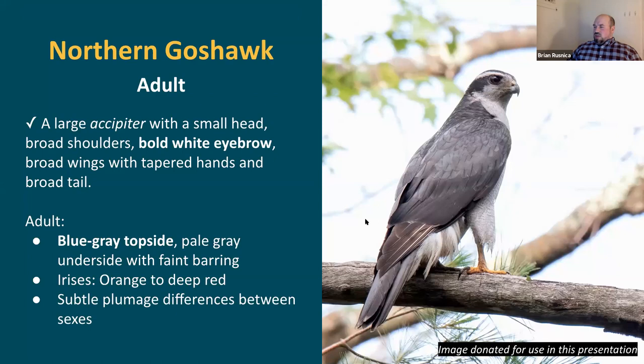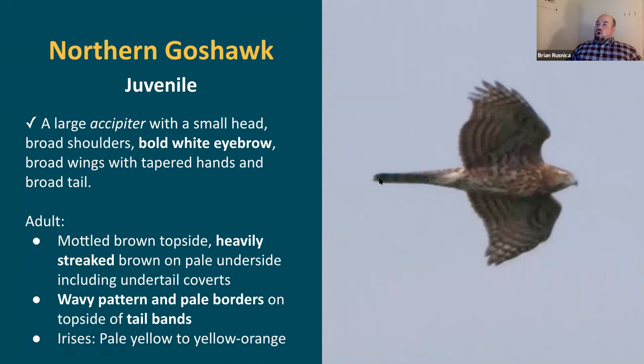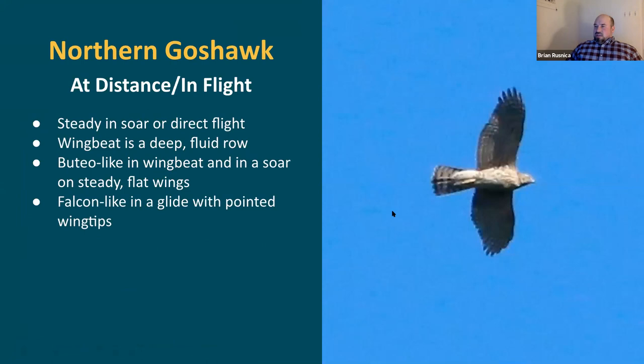And again, these images were donated to me to use in this presentation. Thank you very much. As a juvenile, similar to Cooper's hawk, but a lot of streaks below, long tail, but the wings are broader and have a different shape. So this is a great slide to study if you've got a chance. And in flight, again, a long tail, broad wings.